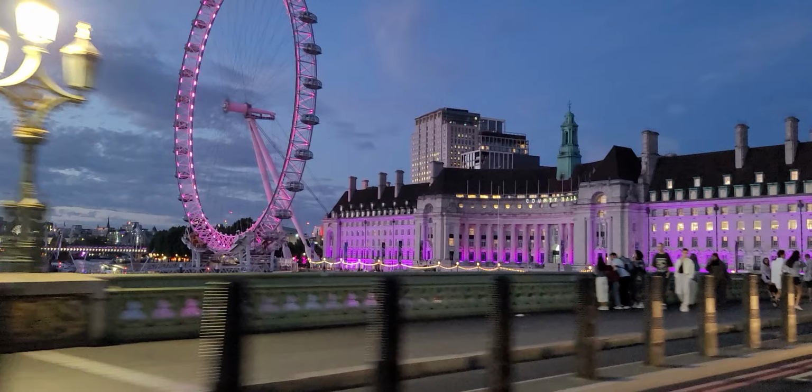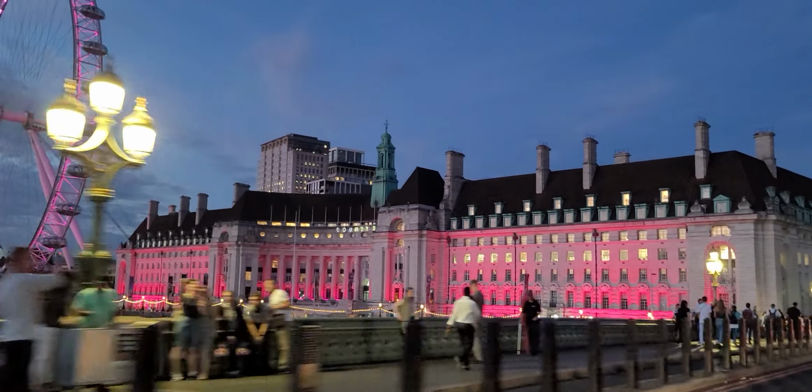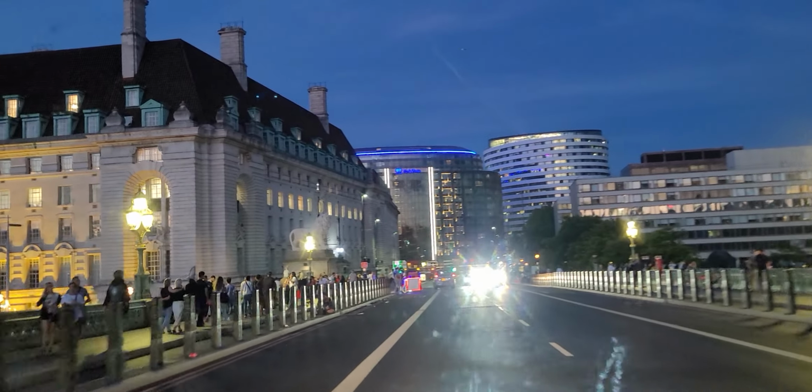These are hotels now. The one on the left? Yeah, the hotel. It used to be called County Hall back in the day. Like a city center. Yeah, but it's not anymore. It's like five-star hotels. I think this is Marriott.